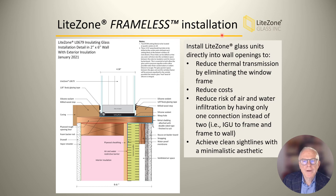We have many of our customers embracing this LiteZone frameless installation approach to getting a high performance, thicker LiteZone glass unit into their building project. So what this is about is setting a LiteZone glass unit directly into the wall without a window frame, following a proper installation detail. Why would you do this?